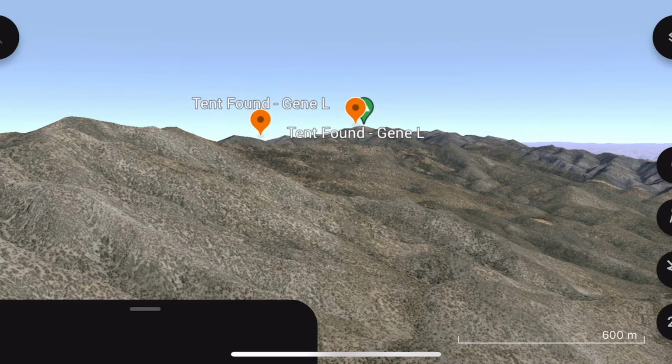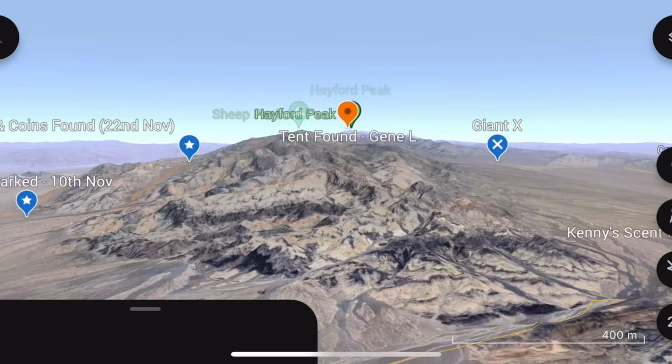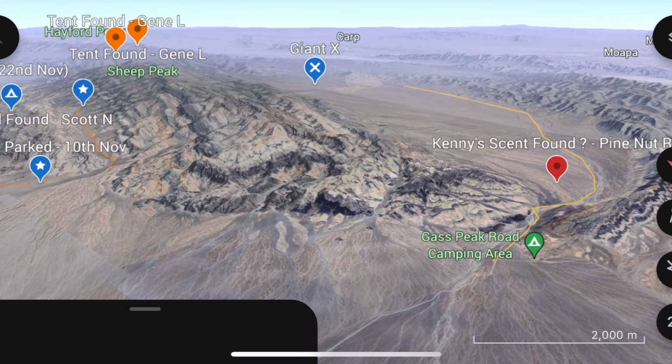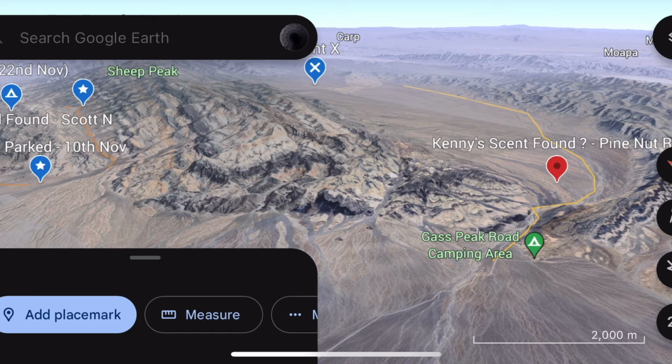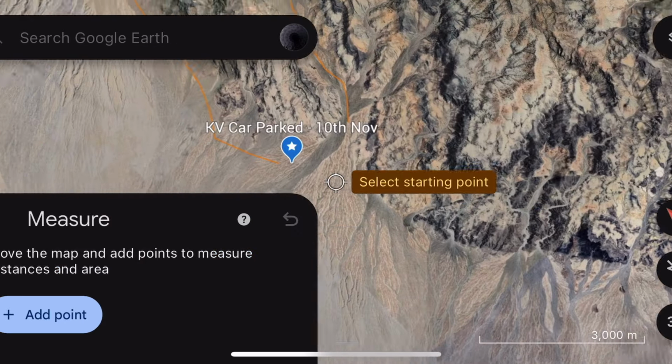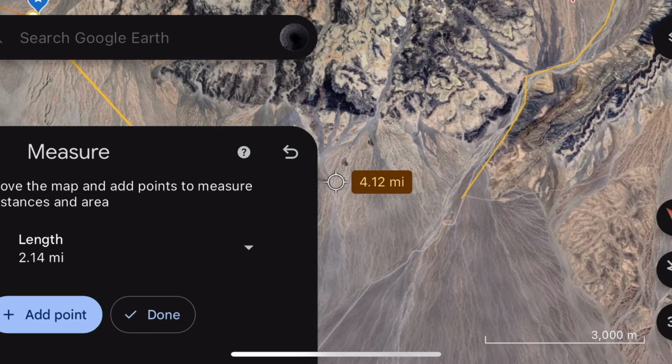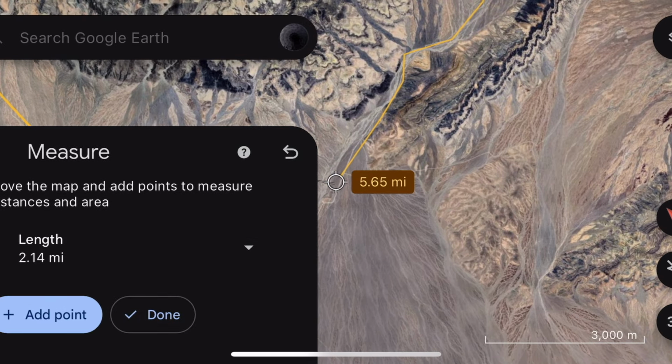Now, in the distance, those symbols you don't need to worry or think about for now. That's something completely different, okay? So, I think what we should do possibly with the whole scent situation, because it needs to be acknowledged, is check the actual distance from the vehicle. Roughly speaking, 5.65, round up to about 5.7 miles from Kenny Veach's parked vehicle down Jeremy Road, all the way up to the beginning of Pine Nut Road, right?